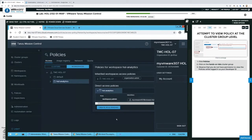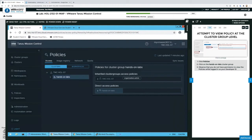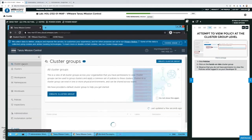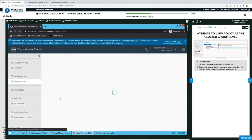And I'm going to click back over to the cluster group, click on hands-on lab, and I'm going to remove that user's access to cluster group view. So that means they won't be able to view the clusters. They'll only have access to the namespace. So if I click here, yeah, so now I can't see any cluster groups. I can't see any clusters. I think I can see my workspace, and I should be able to see my namespace, but that's the only thing I can get access to.